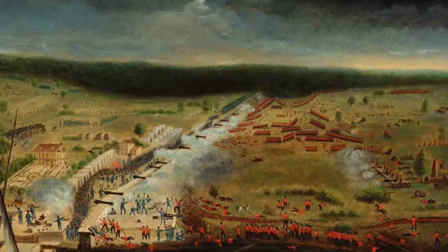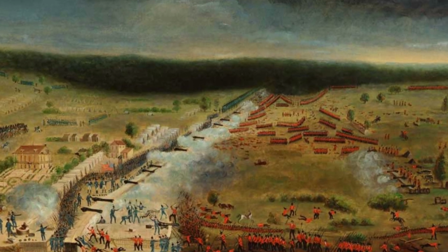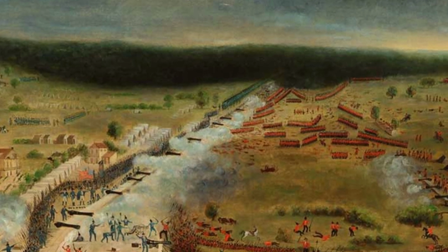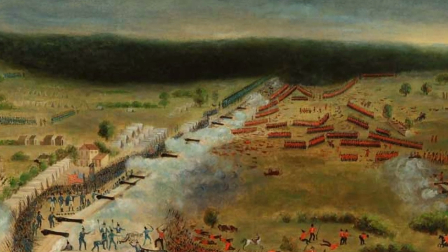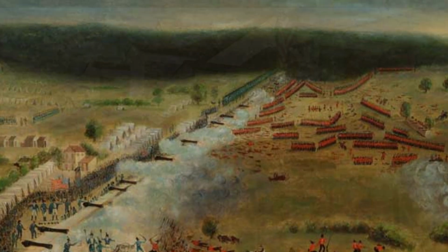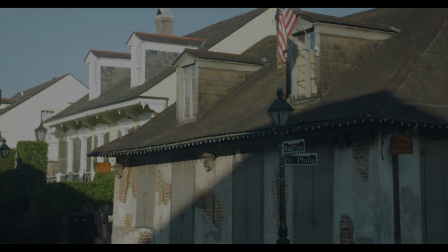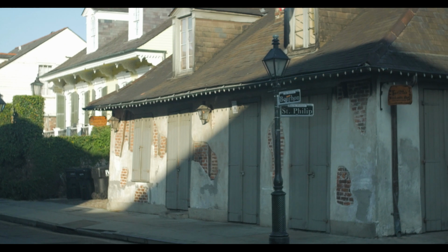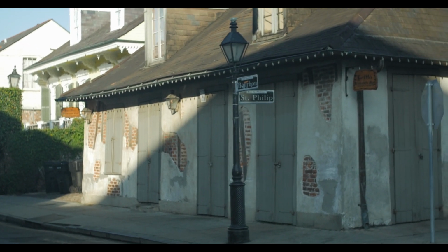Shortly after the battle, Jean Lafitte left town to continue being a pirate, using Galveston, Texas as a base, till he was caught by the Spanish Navy. It is still a mystery to this day what happened. Some believe he escaped and lived out the rest of his days under an assumed name in North Carolina. Today, the bar is known for its Voodoo Daiquiri, a purple-colored frozen cocktail.